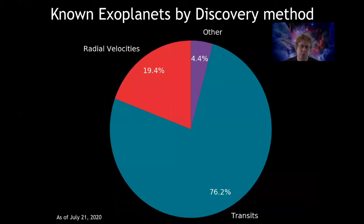And Kepler is a big reason why, if we look up how all of the planets that we know about were discovered, they're dominated by planets discovered by the transit method. This is all thanks to Kepler.